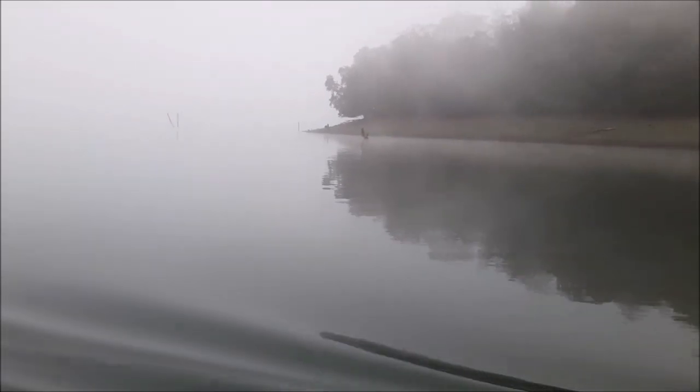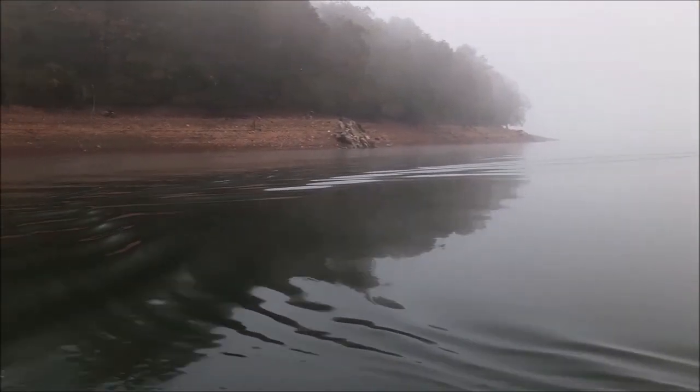Unfortunately, because of the early morning mist, we couldn't see a lot on the boat safari, except a few birds. But the simple serenity and the view made me want to come back again.